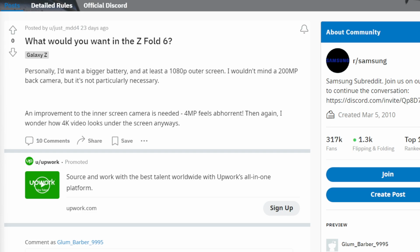But other than that, there's not many other things I think is wrong with the Z Fold 5 that needs to be upgraded. Obviously, the Snapdragon 8 Gen 3 processor, add that in there. But other than that, I can't complain. Well, here's what Reddit had to say.